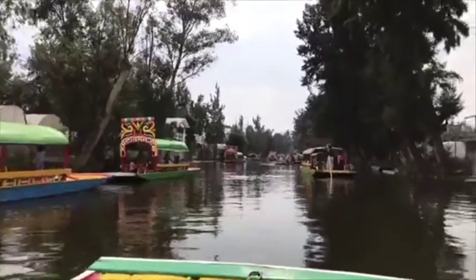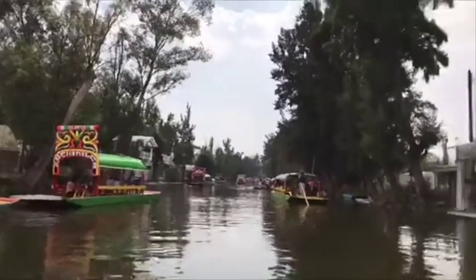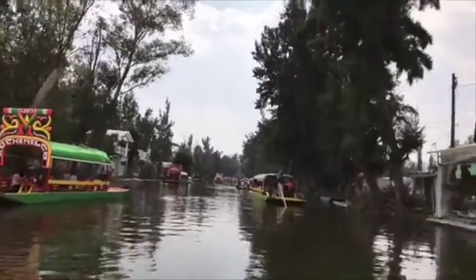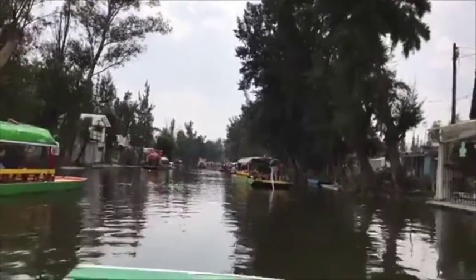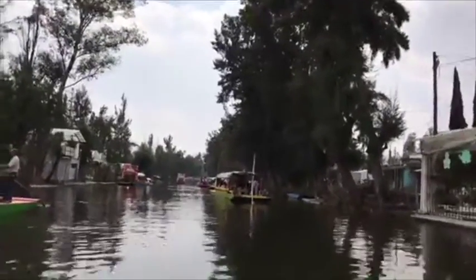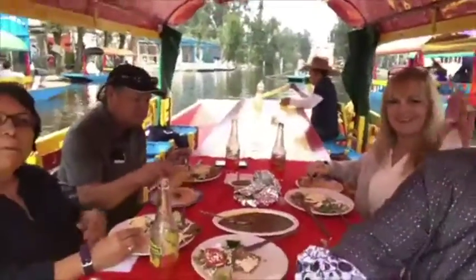Xochimilco. Highly recommend you add this to your agenda. It's about 30 minutes outside the city. I want to say we maybe spent $10 to get out there on Uber. Tell your driver you want to go to the Embarcadero in Xochimilco. The municipal pier is where you want to go.